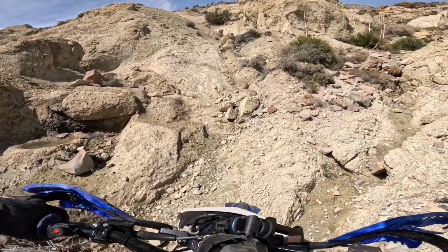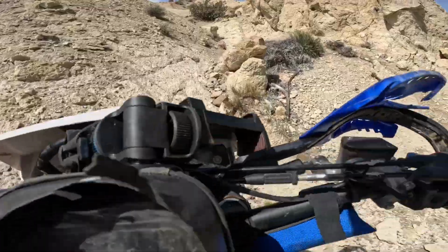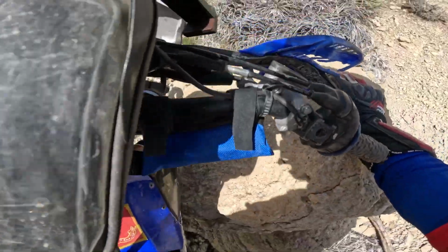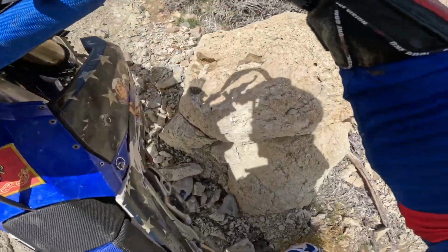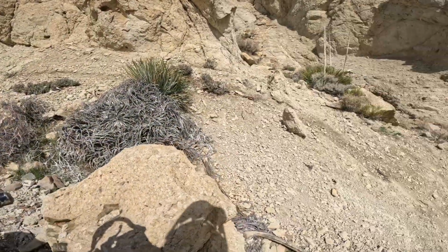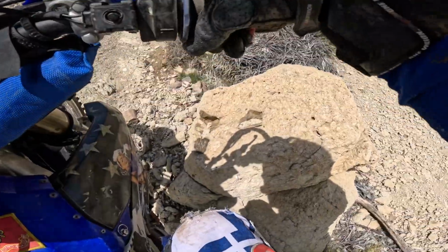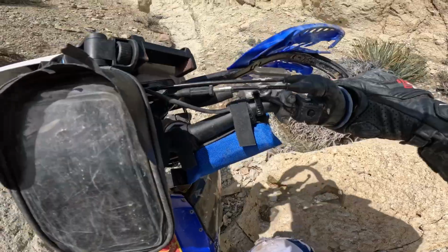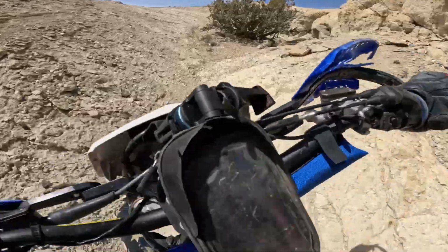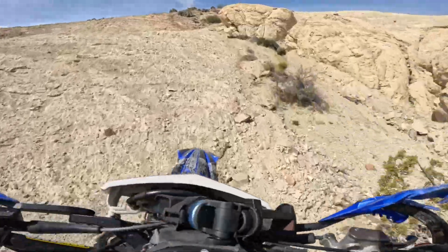Alright, so we gotta go straight up to this little chute here. Dodge this rock. Don't hit that rock. Hit the rock. There's the one big rock in the chute and I managed to hit it. Don't worry, that's not the last rock I managed to find out here. There's a couple more that have my name on it, and I just dart right into them.